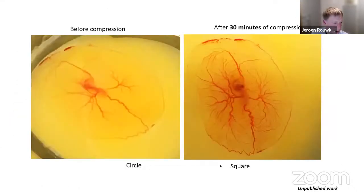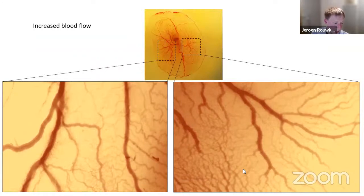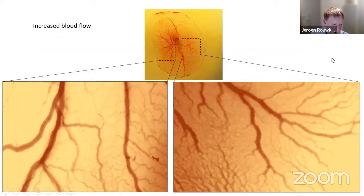Some initial things that we have seen is that if we compare before compression with after compression, it seems that the compression itself leads to a lot more perfusion within your chicken CAM. You see that the entire CAM appears to be a lot redder. Also, there appears to be more blood flow within the bigger vessels, but also within the very fine microvasculature that you see here. So it looks like there is an elevated pressure in your blood system, and that leads to, well, in this case, it seems to be a more tortuous vasculature, but definitely more blood flow in your system.